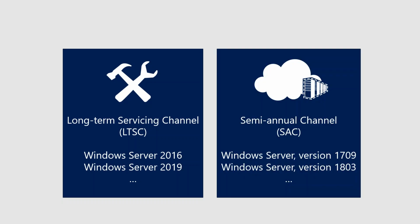However, we now also have the semi-annual channel. Now, with the semi-annual channel, we provide, as the name says, 2 versions of Windows Server every year. And this is mainly due to the innovation which is happening in different platforms, especially containers, right? If you're working with containers today, you know that things are changing so fast that we cannot just wait for an operating system for another 3 years to release to bring all those new features to life.